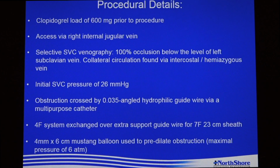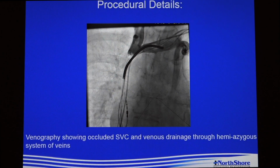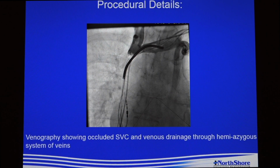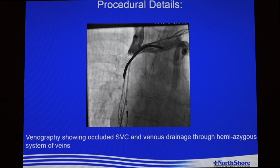This was then exchanged over an extra support guide wire for a 7 French 23 cm sheath. The lesion was pre- and post-dilated. For the pre-dilatation, a 4 mm by 6 cm Mustang balloon was used, and maximal pressure was 6 atmospheres until the balloon was completely expanded. Here is the initial venogram before the pre-dilatation that shows complete occlusion at the SVC right atrial junction, and we see on the right there's a big hemiazygous vein that's carrying all the blood towards the heart.